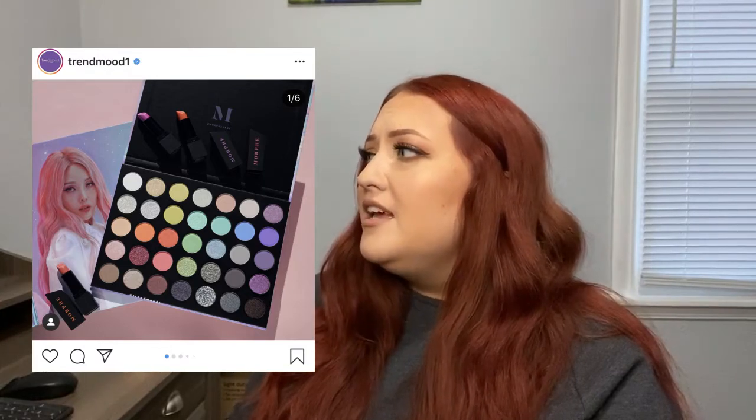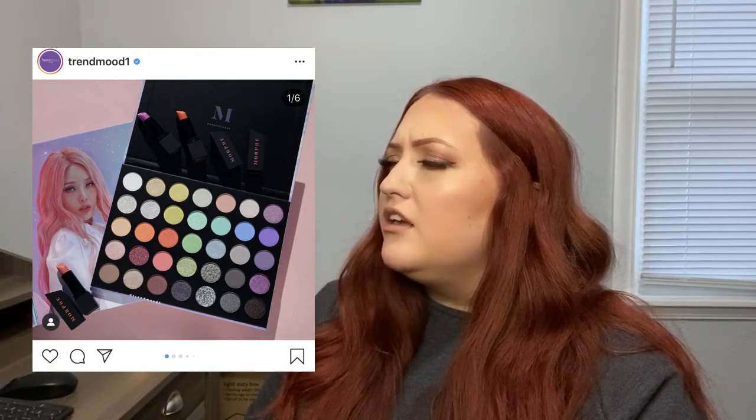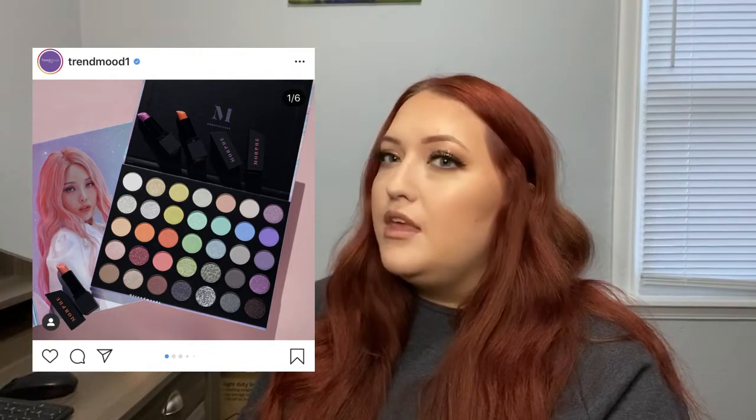So Morphe is putting out this palette called the 35 Eye Icy Fantasy Artistry Palette. It's pretty. It's like all these pastel colors. I'm sure I have a picture right here for you. And there's some cool shimmers, and maybe it looks like a glitter in there. And it's only $25. I'm just confused as to why they're launching a pastel palette in January. Does that seem like a spring thing to anyone else, or no? I don't know. That feels very spring to me. I think it's pretty, but am I gonna buy it?